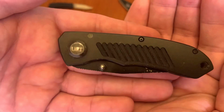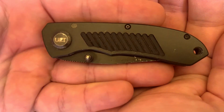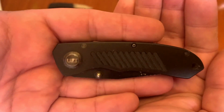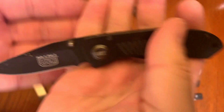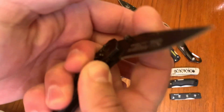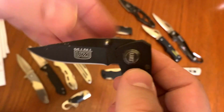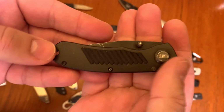I found some archived listings for these at Knife Depot when they were new, which was quite a few years ago, and they were selling them for $47 at that time. So, pretty good shape. $3, American made. Liner lock folding knife. This has got an interesting half stop too, like the kind of safety feature that you would find in a slip joint knife, but it's a liner lock.